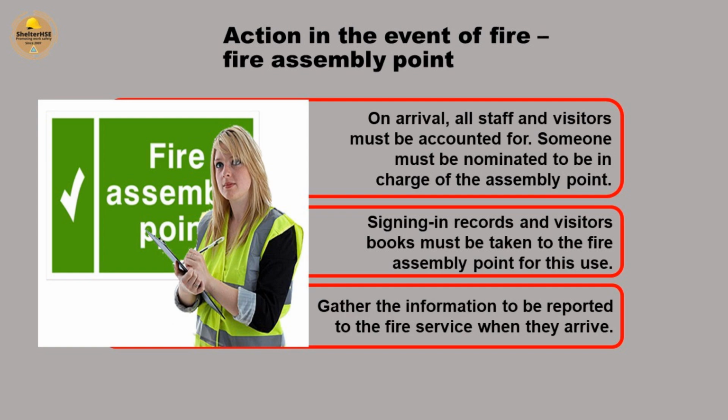Fire assembly point. On arrival, all staff and visitors must be accounted for. Someone must be nominated to be in charge of the assembly point. Signing in records and visitors' books must be taken to the fire assembly point for this use. Gather the information to be reported to the fire service when they arrive.